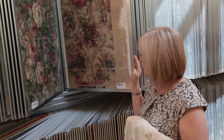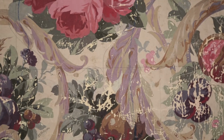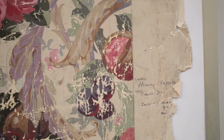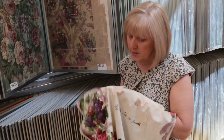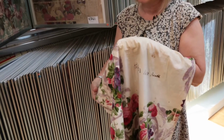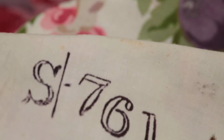This is S761, which is known as the Titanic design. As you can see, this was picked out by the White Star Line to be used on SS Titanic. This piece of fabric here is what was made from that original design, and this was the printer's fent, as they call it, the test piece of fabric, which was then used to persuade the White Star Line that this was indeed what they wanted to use in the staterooms. And this is the only piece of Titanic fabric that's not at the bottom of the Atlantic.